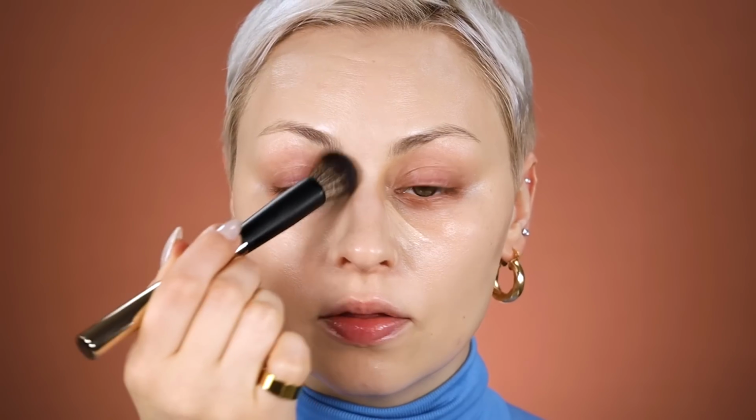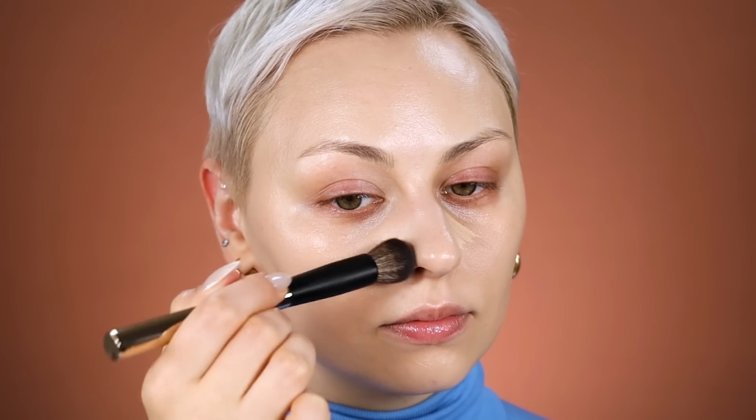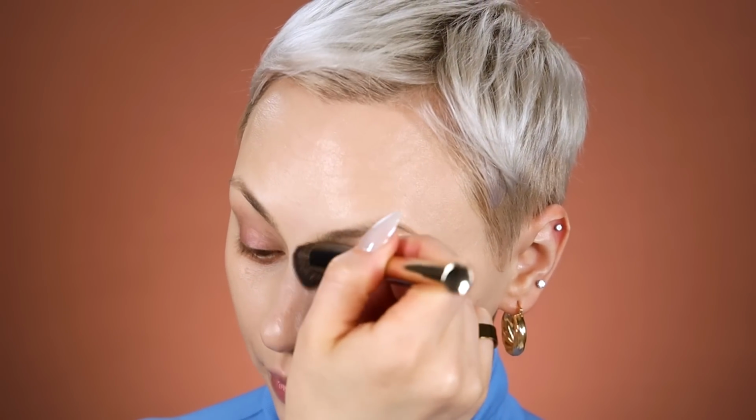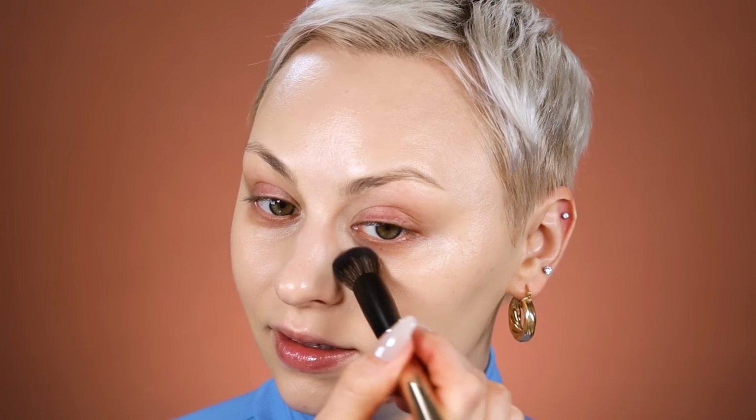So just patting this gently over that color corrector. I don't want to disturb the color corrector and then bring, oh, you know what? I'm not big on brushes, but I like this brush. Bringing this in here to brighten up this area. It's also a very nice formula. Pretty lightweight, but it offers nice coverage. Good, that was a good color for me, whatever color it may be. If I can find the box, I'll let you know.